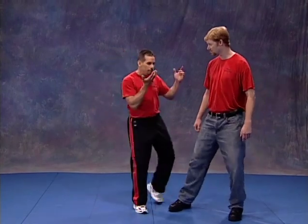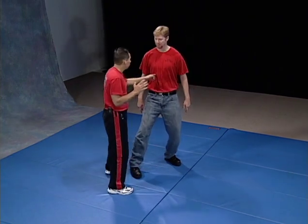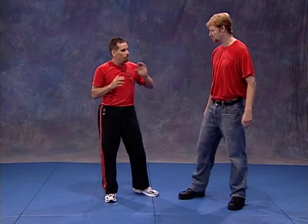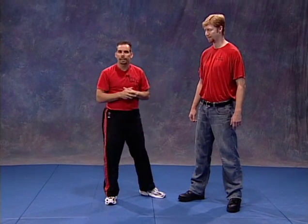Where if I'm hitting him, say a palm strike in the face, I might just snap it, or I might hit and drive through. All that would be good. Liver strike, same thing. Maybe I'm going to snap off, maybe I'm going to hit and drive through. Okay, but the main thing is to accelerate and then either snap off instantly or drive through with your body mass. Depends on the type of strike.